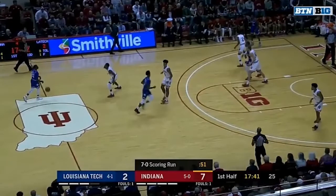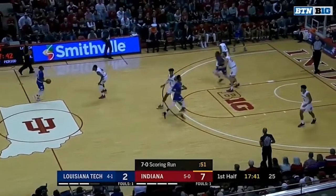First thing I want to look at is some of the good I saw on the defensive end in the first half from the Hoosiers. I really thought their defense kind of helped propel their offense into a quick start against Louisiana Tech. IU was flying around. I mean, they were down in a stance. They were guarding, and these possessions kind of show that.